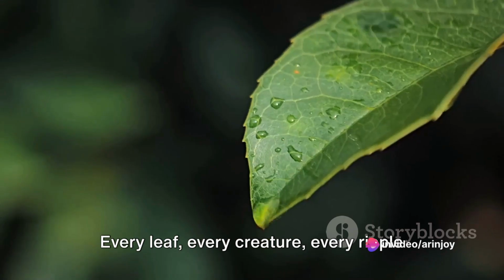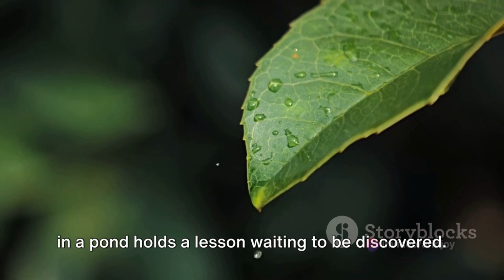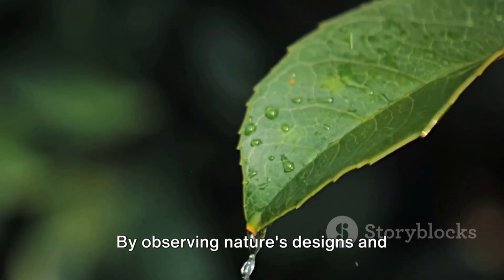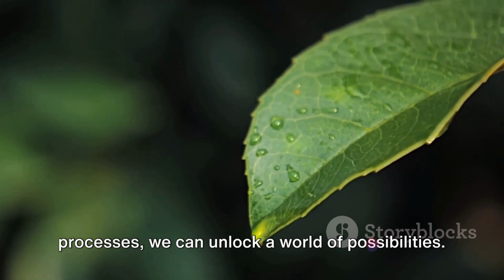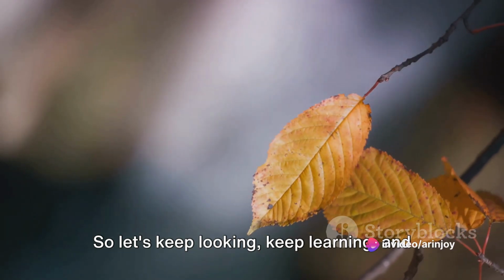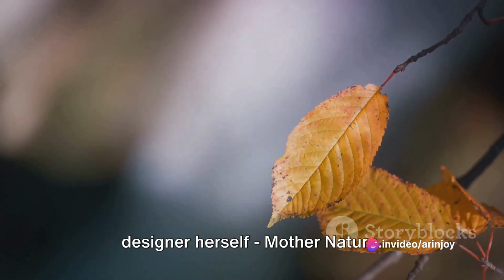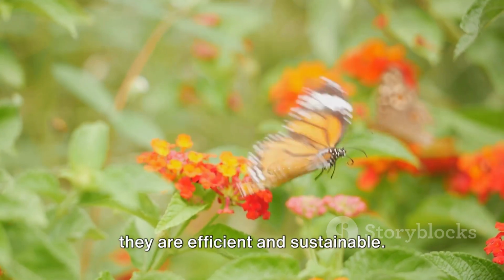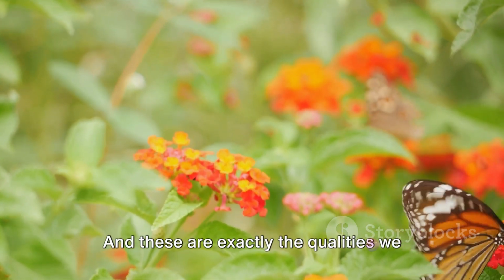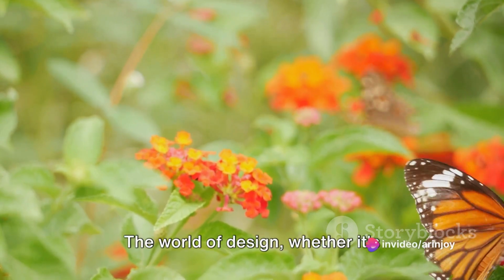Every leaf, every creature, every ripple in a pond holds a lesson waiting to be discovered. By observing nature's designs and processes, we can unlock a world of possibilities. So let's keep looking, keep learning, and keep innovating, inspired by the master designer herself, Mother Nature. Nature's designs are not just beautiful, they are efficient and sustainable. And these are exactly the qualities we want in our own designs.